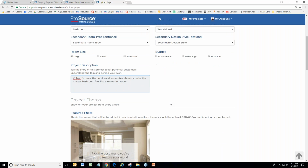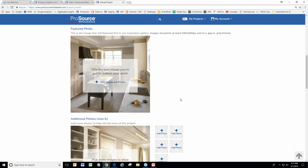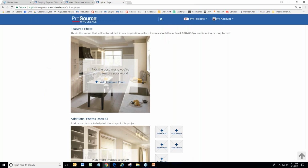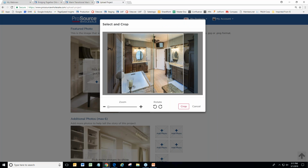So you've got some product information, you've got a description, and now comes the most important piece, I think, the visual aspect and uploading photos. The first photo you're going to want to upload is your featured photo. So this is really the main image that displays associated with your project. So you want to make sure it's a good one. You're probably going to want to take the best photo from that project and upload it.